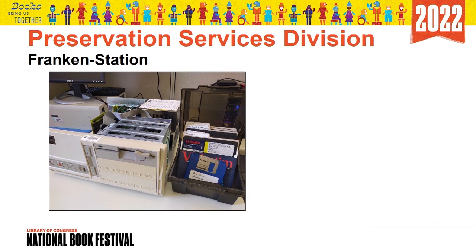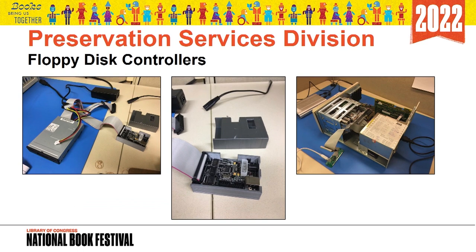We have old computers that I've taken apart, and I've called them Frankenstations, and we're using those mostly for parts. But if you'll notice the 5 1/4 inch floppy drive here in the front, that's what I want, and that's what I'm using it for. So I'm making sure that that's powered and that I can access the data. We've got floppy disk controllers, which help to translate these old computer parts to a modern operating system to make sure that we can get that data.